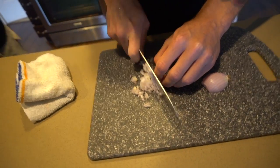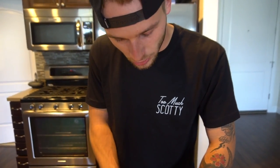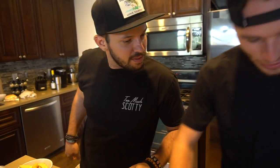Look at the way he cuts that. What is that, an onion? Shallot, yeah, it's an onion. There's many different types of onions. You got yellow, red onion, green onion, shallot, white onion. What else? Sweet onion. That's a white onion.